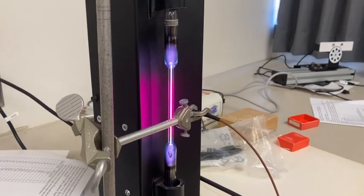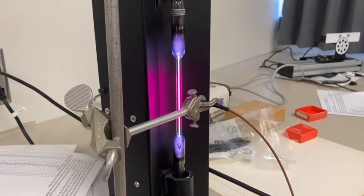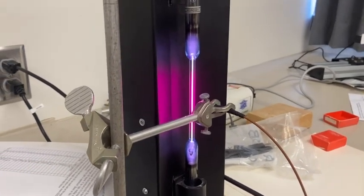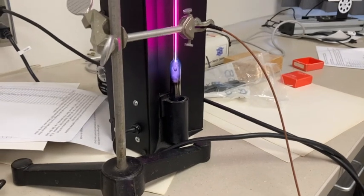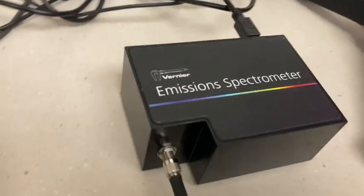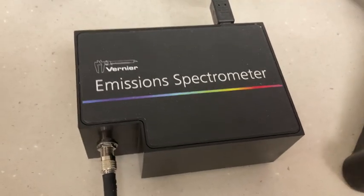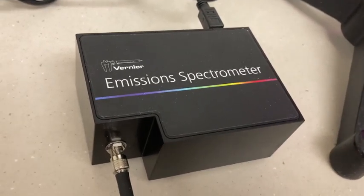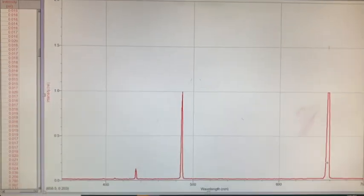For this part of the lab, we're going to look at the spectrum of hydrogen in a more precise way, using the hydrogen tube. We have it hooked up to a fiber optic and then to a Vernier emission spectrometer. This will scan between 350 and 700 nanometers, and we're going to look at the spectrum. So here we have the spectrum.